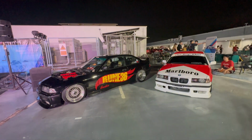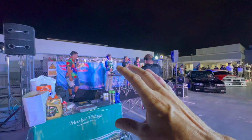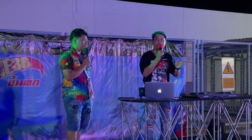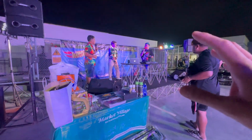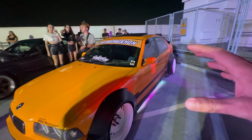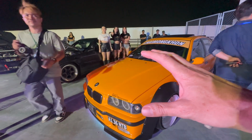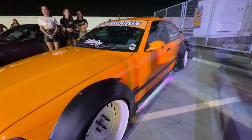There's a lot of people here now. There's girls here, but finally the DJ has stopped. Now I'm fighting against the mic here, but I want to look at some of the cars along here before the DJ comes back. Anyway, this E36, I've seen this quite a few times. Over the years, it's been quite a popular car. I've been to a lot of meets, but I really like the work on it.